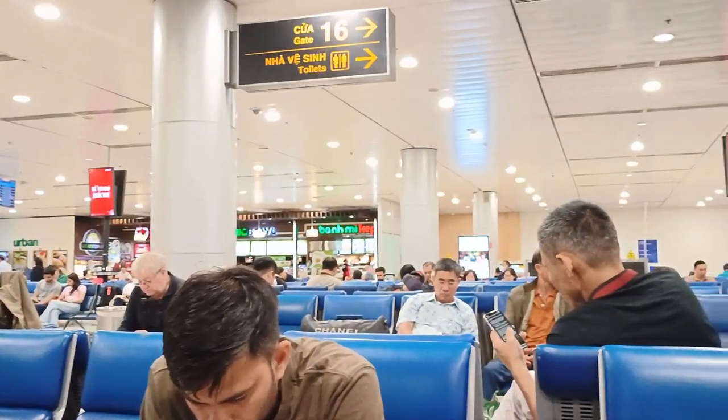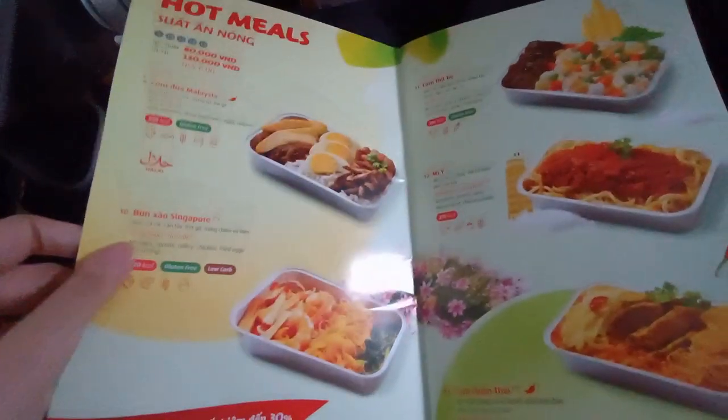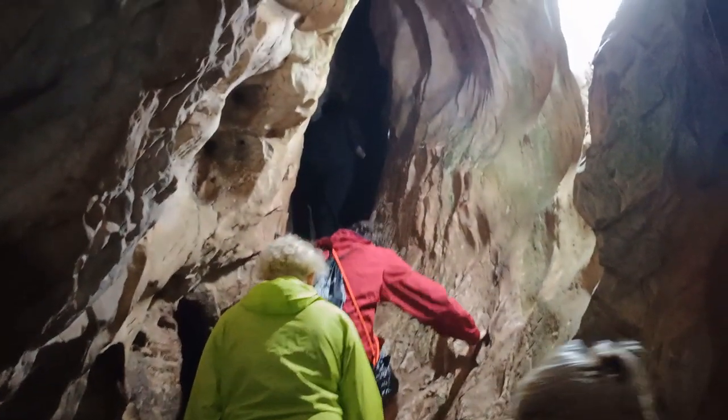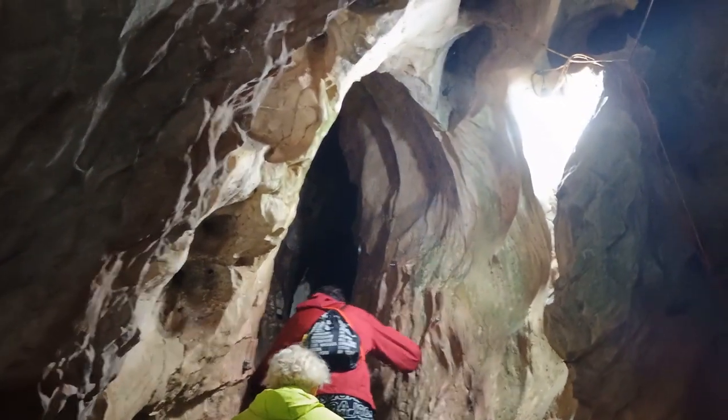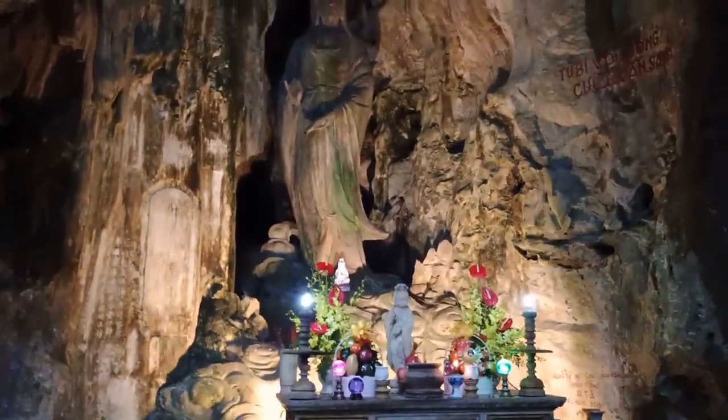After an amazing first day in Ho Chi Minh City, it's time to fly to Da Nang. Let's go. Our first stop in Da Nang is the Marble Mountains. These mountains are a perfect mix of natural beauty and ancient pagodas. There are caves and temples here that are absolutely fascinating, and you can also shop for marble products.